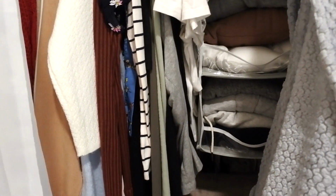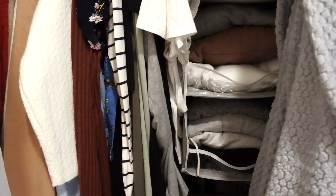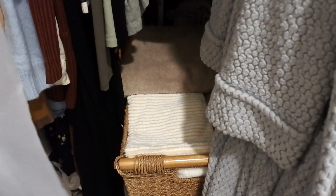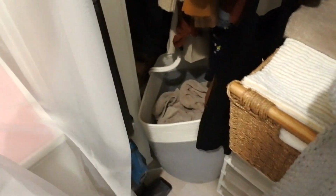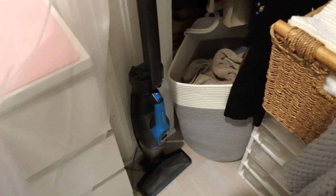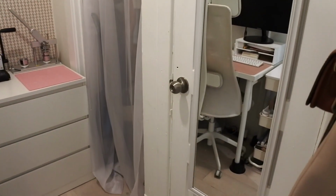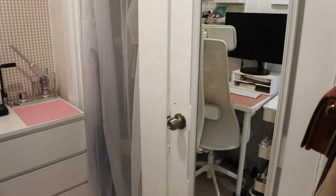And then behind this, it reaches back to a storage area, and I'm not going to show that, but it's basically full of stuff. I've just got all my extra storage in there. My towels are in this basket because I don't have any real bathroom storage. My house coat, and then we've got a laundry hamper and my little vacuum. So we just hide that all away because we don't need to see that. That's about it. I also got this little door mirror to replace a giant mirror I had in this room before, which was nice, but just not really necessary.